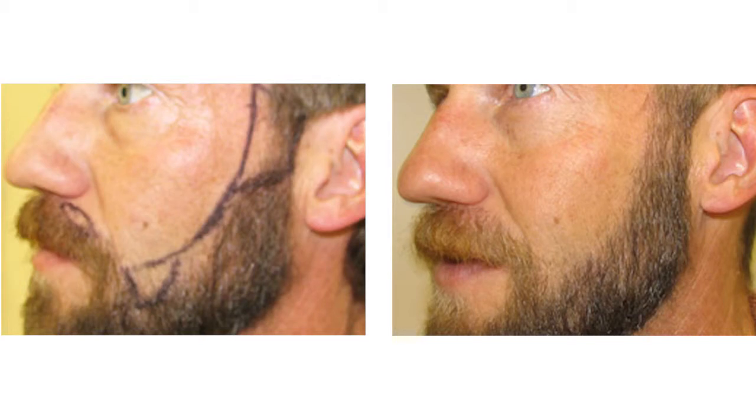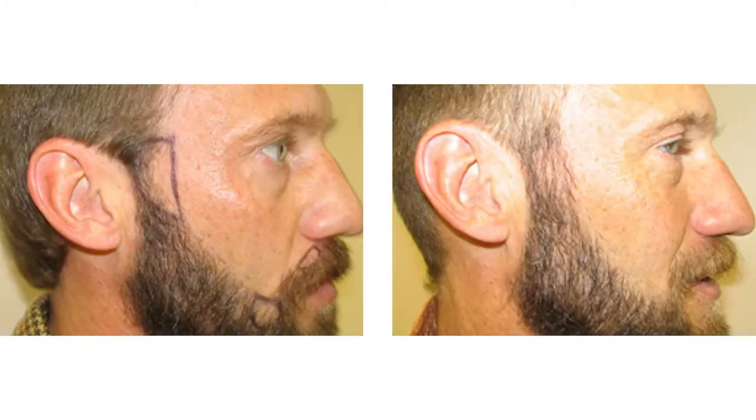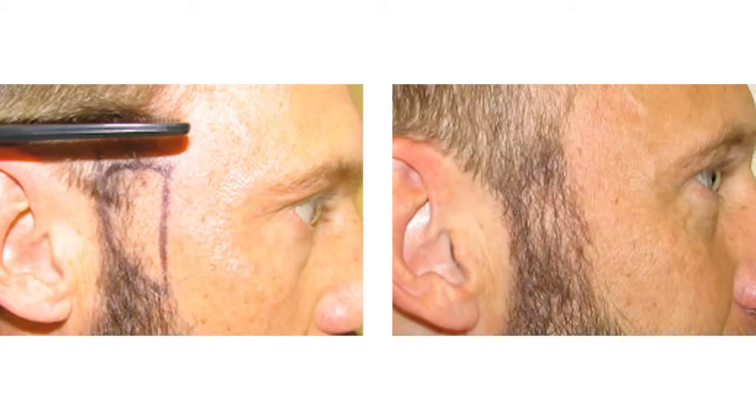The basic way it works is we harvest hairs from the sides and the back in most cases, and we fill in little gaps where they have gaps. If they have no hair, we can put the hairs closer together and blend it into the hair they have. The common question is, is the hair like beard hair? The answer is it's not exactly like, but you can't tell. Microscopically, if you look at a hair from the back and a beard hair, there's a slight difference in texture, but you can't really tell.